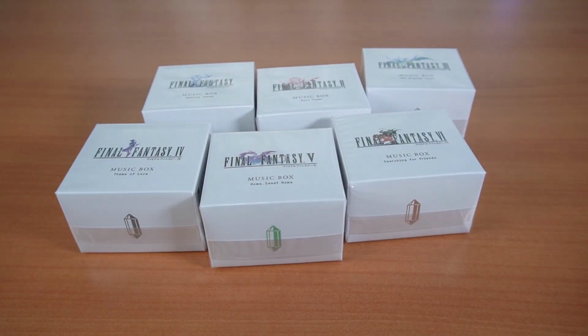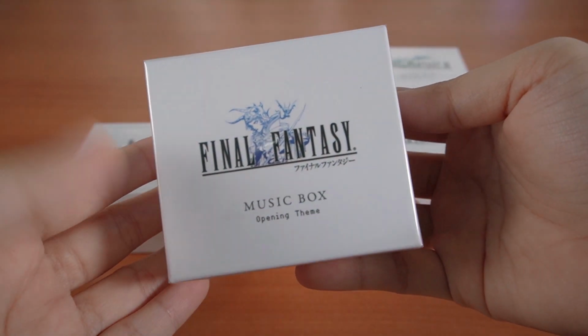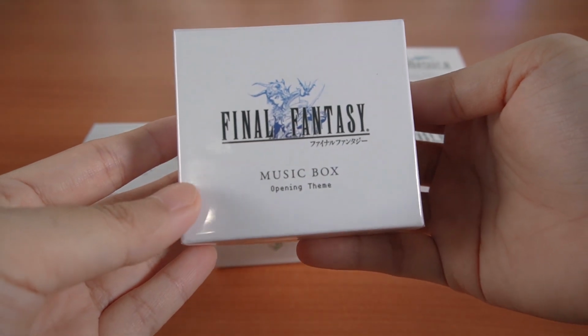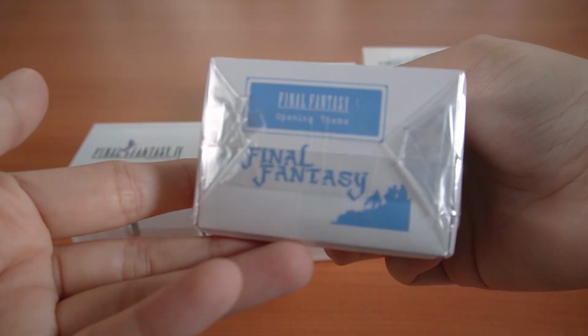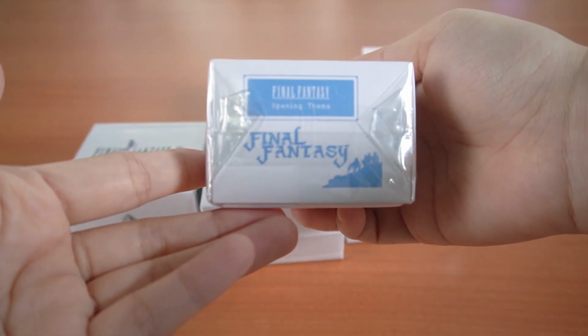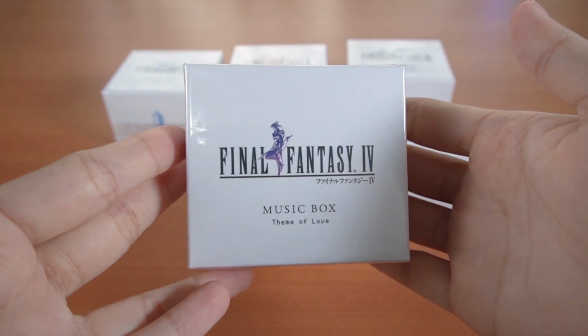Alright, and our next item is a bunch of music boxes that play music from Final Fantasy, one of my favorite series of all time. The music holds a special place in my heart. I grew up listening to the soundtrack. I also listen to it while I work or just chill. Yeah, I just really love Final Fantasy, and of course you guys know I love music boxes, so of course I had to get these.